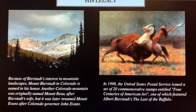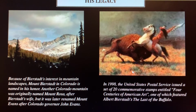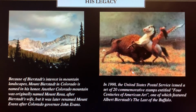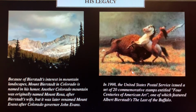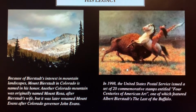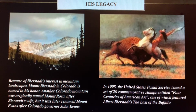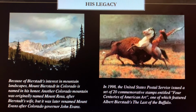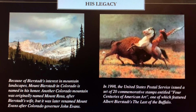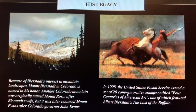Because of Bierstadt's interest in mountain landscapes, Mount Bierstadt in Colorado is named in his honor. Another Colorado mountain was originally named Mount Rosa after his wife, but it was later renamed Mount Evans after Colorado Governor John Evans. In 1998, the United States Postal Service issued a set of 20 commemorative stamps entitled Four Centuries of American Art, one of which, Albert Bierstadt's The Last of the Buffalo, was pictured. So that's this one right here.